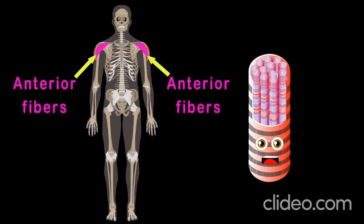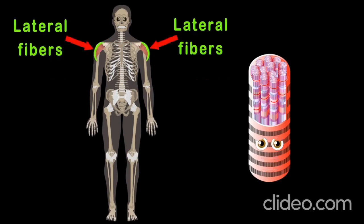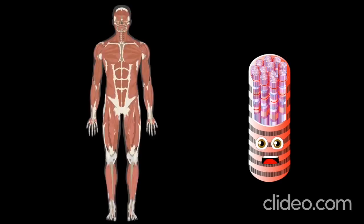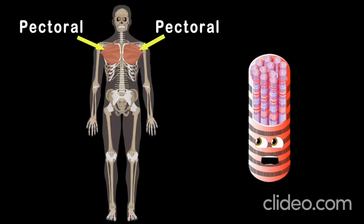The anterior fibers are on the front side of you, while the lateral fibers sit on the top of the shoulders, that's 2. The third part's called posterior, that sits on your back. All 3 make up your deltoid muscles. Now how about that? The next muscle we'll look at are the pectorals on your chest.